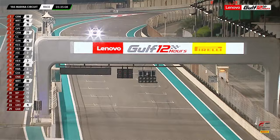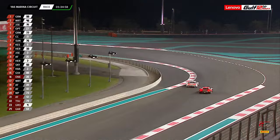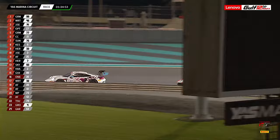And Cairoli is close, but he's not really close enough to have a go. Or is he? Thinks about it, fakes the inside. And yes, he is. Dives up the inside, stands on the anchors, gets up the inside and takes the line for the corner, but doesn't run too wide, doesn't leave the door open. Job done. Nicely done as well.